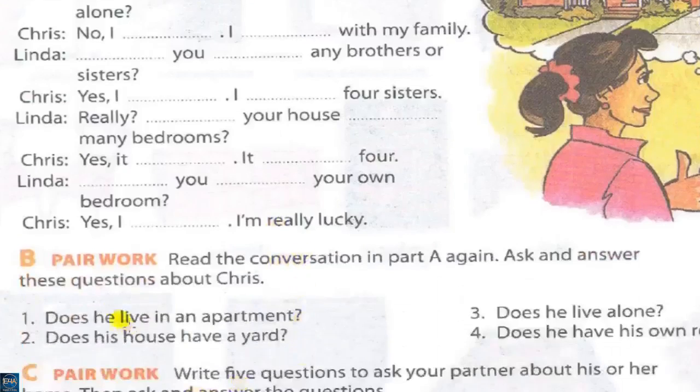In part B, pair work. Read the conversation in part A again. Ask and answer these questions about Chris. So, you will read the conversation again and you start to ask the questions about Mr. Chris. Does Chris live in an apartment? Yes, he does. Or no, he doesn't.